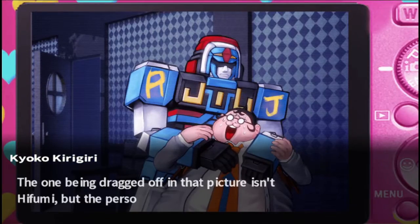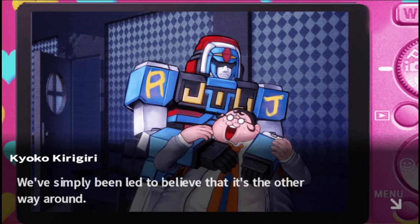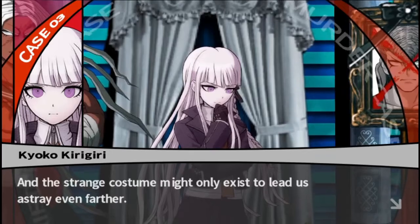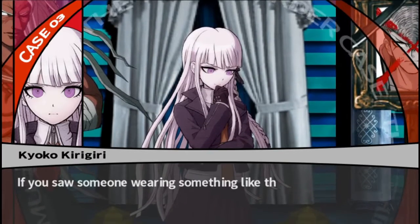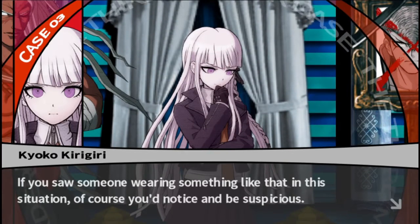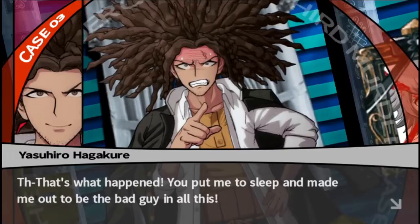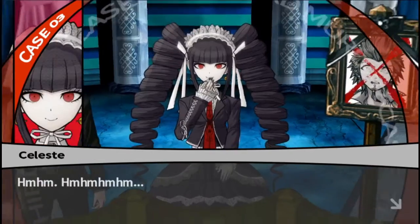The one being dragged off in that picture isn't Hifumi, but the person in the robot suit. We've simply been led to believe that it's the other way around. And the strange costume might only exist to lead us astray even farther. If you saw someone wearing something like that in this situation, of course you'd notice and be suspicious. That's what happened! You put me to sleep and made me out to be the bad guy in all this!